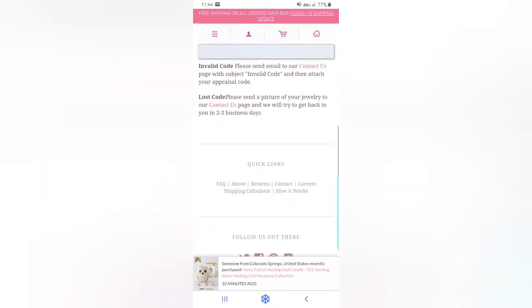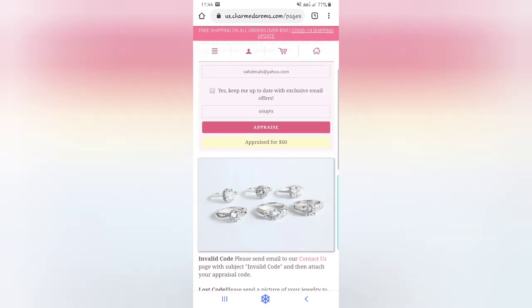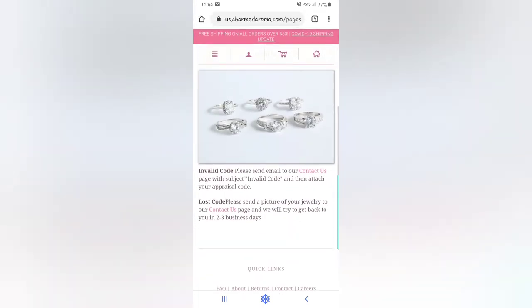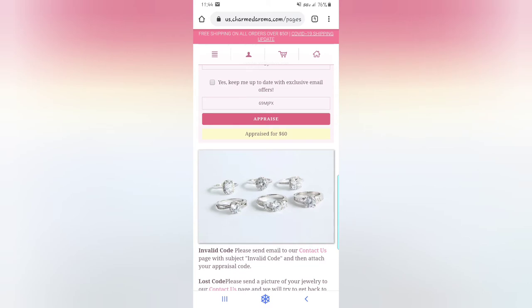Please send. I was reading what that said. Sorry. I don't really like websites who put that little pop-ups like so-and-so purchased this 5 minutes ago. Well, good for so-and-so. All right. So, okay. $60. I think that that's actually pretty fair.